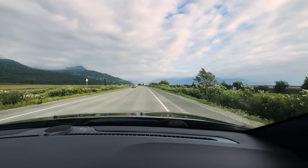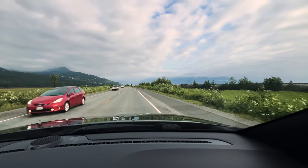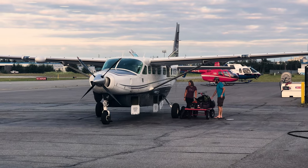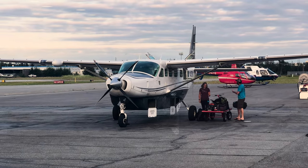Upon arriving in Alaska, I spent a day with a couple of friends driving around Anchorage looking for some wildlife before heading over the next morning to a small airport to catch our connector plane over to Katmai.